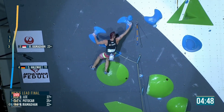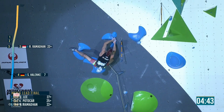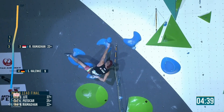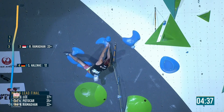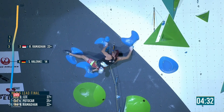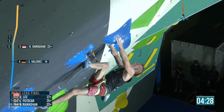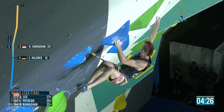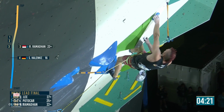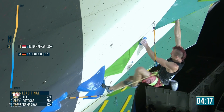Sebastian Halenke is through. Now, no one has fallen in this part yet. High heel in. We're coming up to the halfway point of the men's final. No one yet getting to that shared top sequence. The red holds at the end of this route. You can see his feet there dry, so he did a good job of cleaning it up. I'm sure he wouldn't have started climbing before they were fully dry.